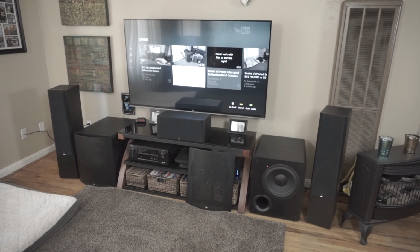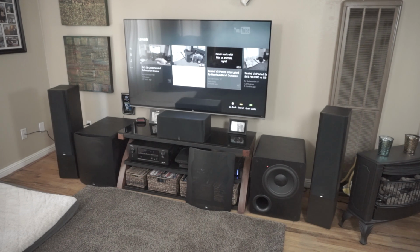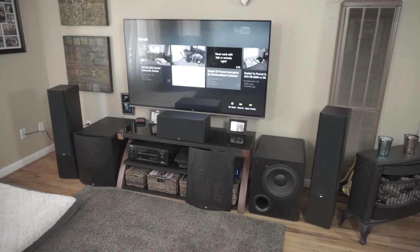So there's no excuse at this point. These subs do it, and they do it well. They are beautifully pronounced at depth. When you get into that sub 30 hertz range where most other subwoofers just give up, these things are there, and they do what they're supposed to do. If you can't tell, I'm really happy with these.